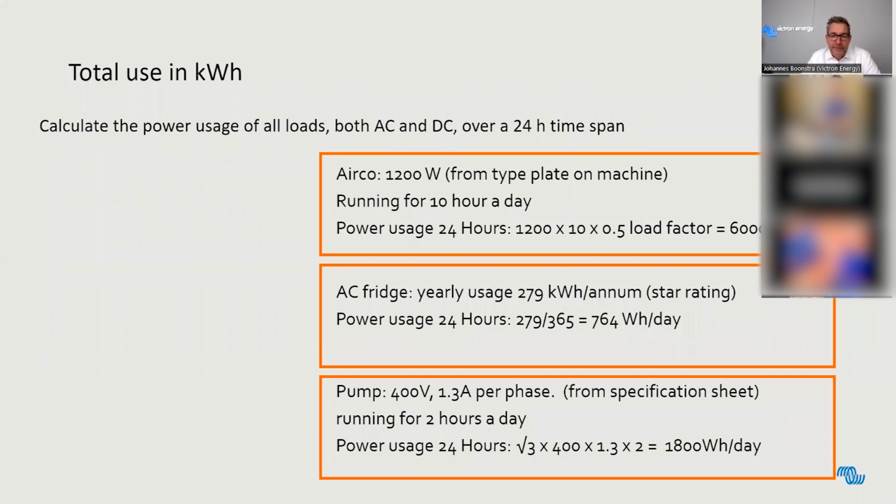You can also have a load like a pump. A pump, in this case, is 400 volts, so it's a 3-phase pump, and it uses about 1.3 amps per phase. If it's running for 2 hours, then you have two things to consider. First of all, of course, you can calculate the energy needed to be running. In this case, it's about 1800 watt hours a day. But also, with this kind of load, you have to expect that there will be a high startup power. A startup power on a 3-phase engine is about 3 times the nominal load. So in this case, when you have a 400 volt 1.3 amp unit, you have to expect that the startup power is about 4 or 5 amps per phase. So the inverter doesn't only have to supply the energy over time, but also has to be able to start up that pump to get it running.